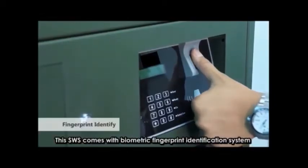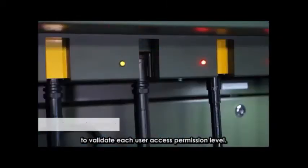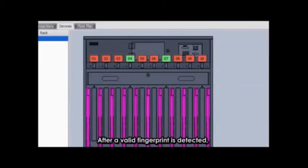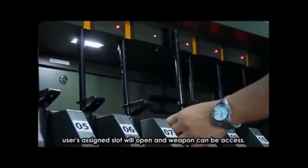This SWS comes with a biometric fingerprint identification system to validate each user's access permission level. After a valid fingerprint is detected, the user's assigned slot will open and the weapon can be accessed.